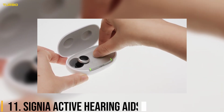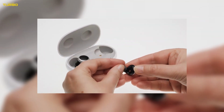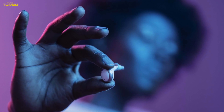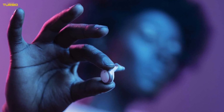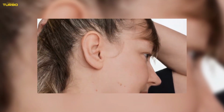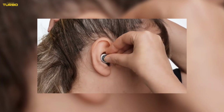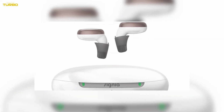11. Signia Active Hearing Aids. Let's face it, we give our ears a tough time. Loud concerts, remember those? Cotton buds, illnesses, and even our own DNA works against our hearing health. It's thought that 6.7 million people in the UK could benefit from a hearing aid, but only 2 million are wearing one. Signia hopes to change that.